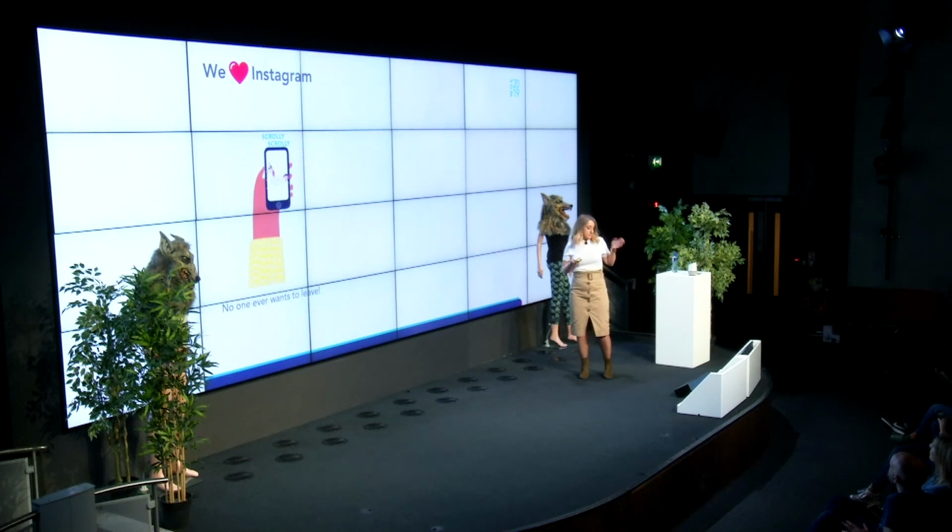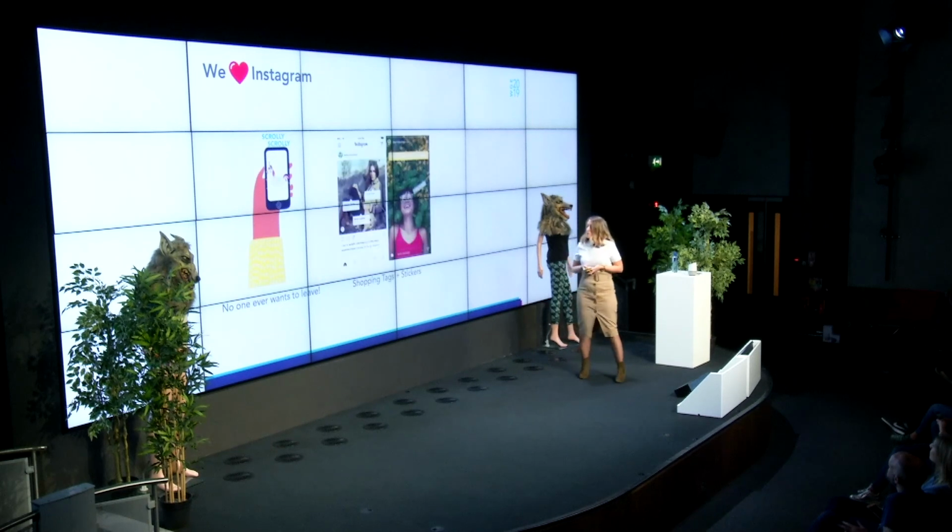So Instagram has tried and tested a few things in recent times. Most recently, it's been the introduction of shopping tags. You've probably all seen these. And recently enough, actually, was stickers on stories.